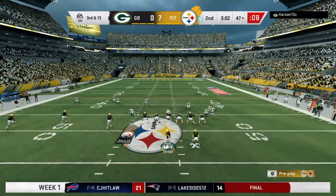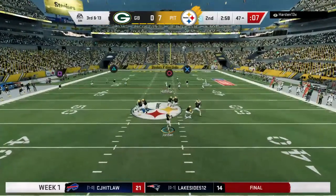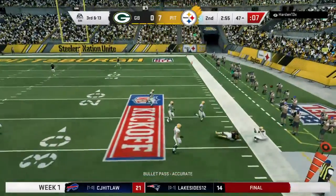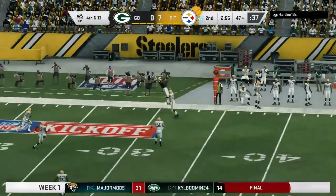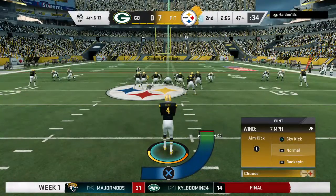42's the mic. Watch QB drop. 5. From the gun, Jordan. And that is incomplete. They went with the dime look that time on defense, just flooded the field with defensive backs, blanketed everyone, took away all the passing angles, thus the incompletion.